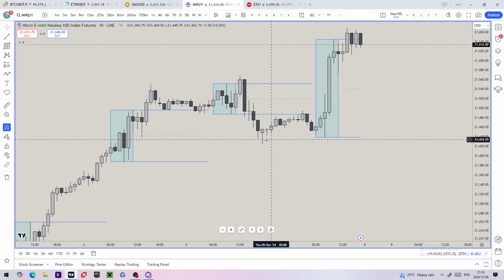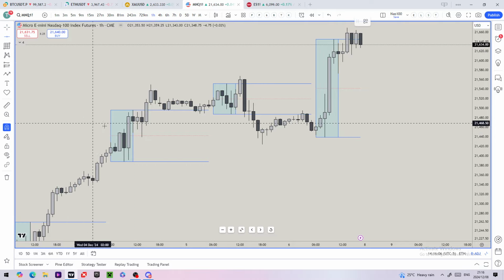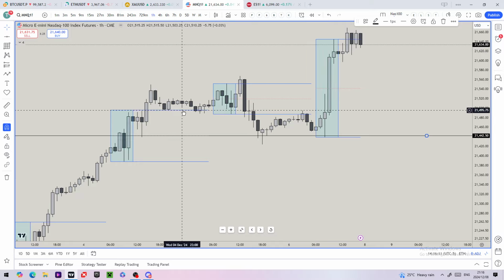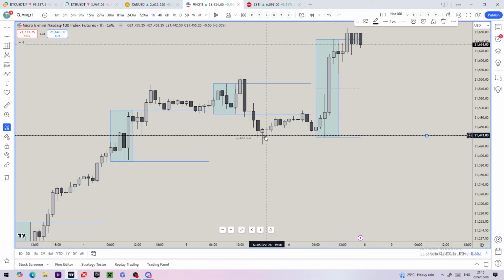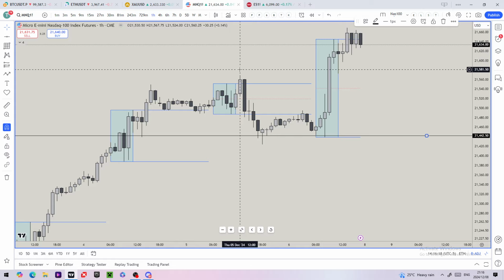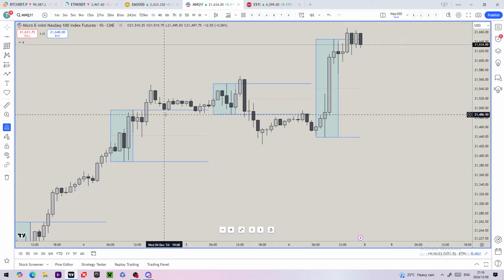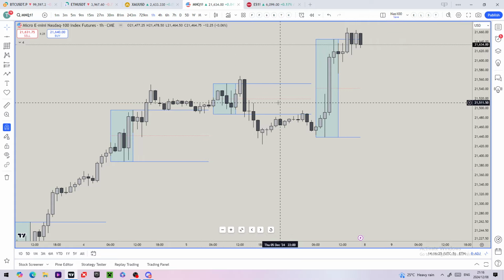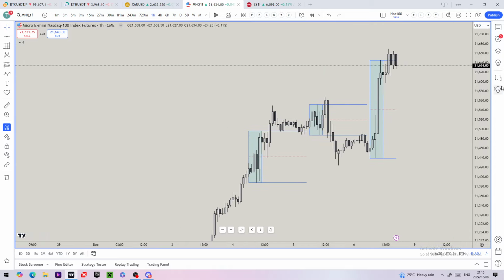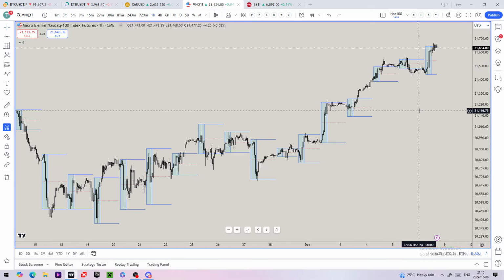Where did we bounce off? CE of this 6-hour range right there. If I had to draw a line for you, it would be there, right? So from a 6-hour high taken, to a CE, to a CE, and then to a high, right? That's the standard 6-hour play that we look at. From high or low to CE, and from CE to high or low. You'd notice that 6-hour candles are supporting price bullishly, right?